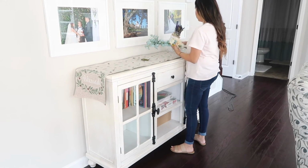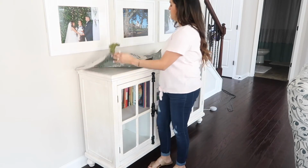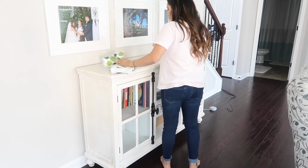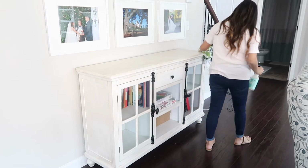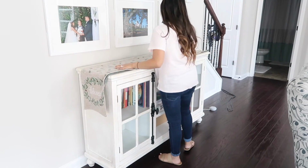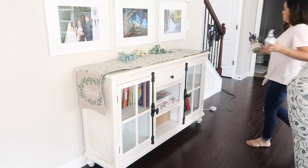I'm going to clean off our console table, and I love having this little table here. It's nice because I actually store some of my books, and fun fact, I have a yearbook from every grade from kindergarten all the way through senior year of high school. I just love looking back on those sometimes, so I keep those in here as well, along with some board games and things like that. Next, I'm just going to finish vacuuming up the floor.